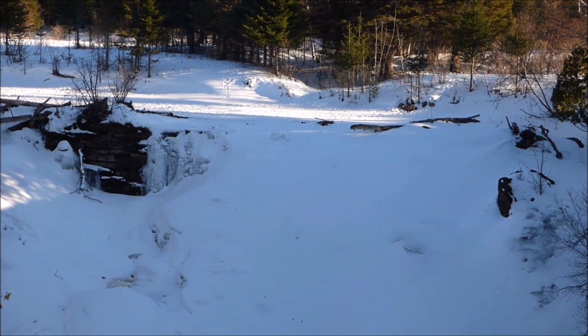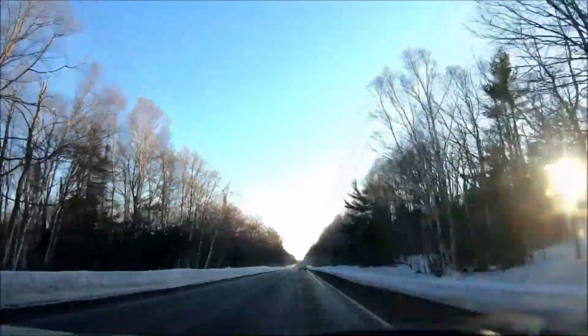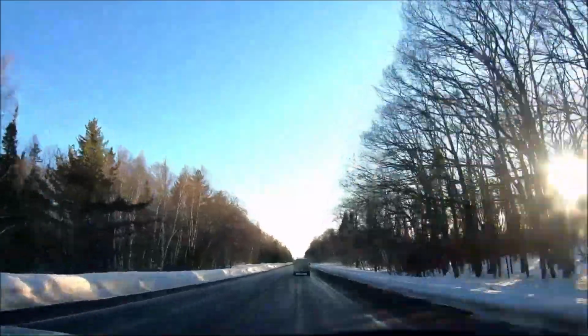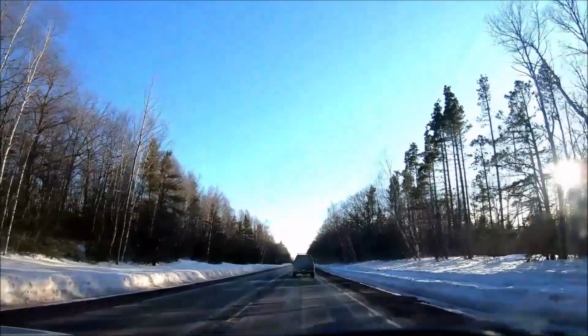Pretty cool, huh? Got my picture taken in front of the snow gauge. It said, when we went to Mountain Lodge, the guy said, what did he say? 200 inches of snow this winter. So it's a little bit down, but not as far as we thought.